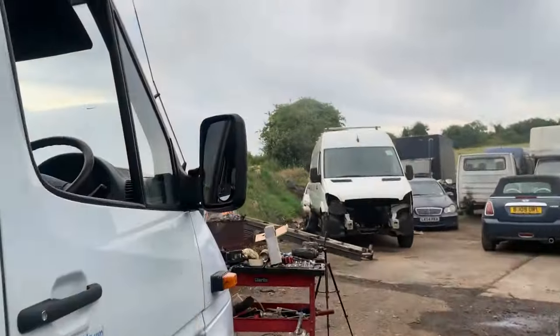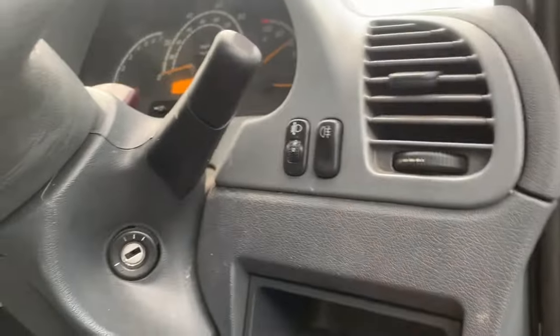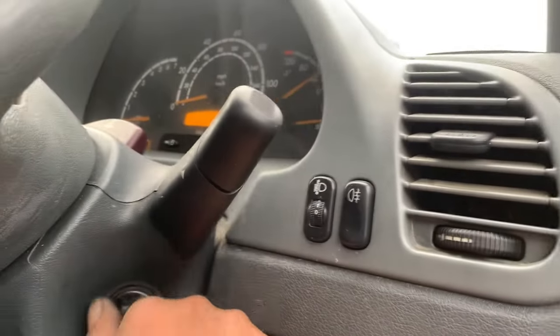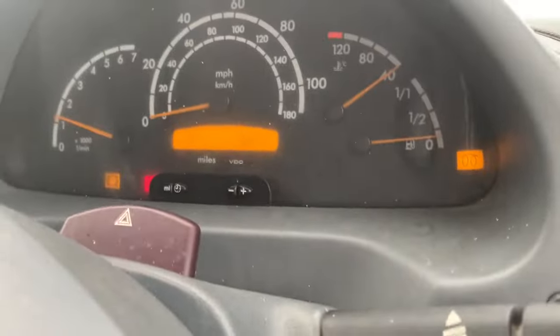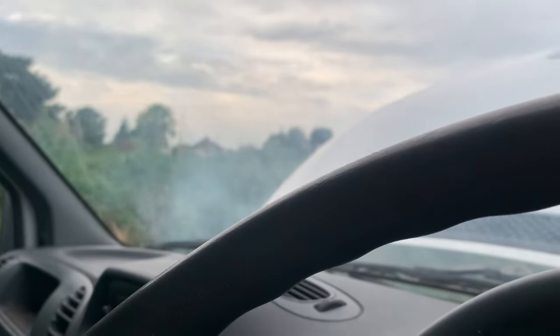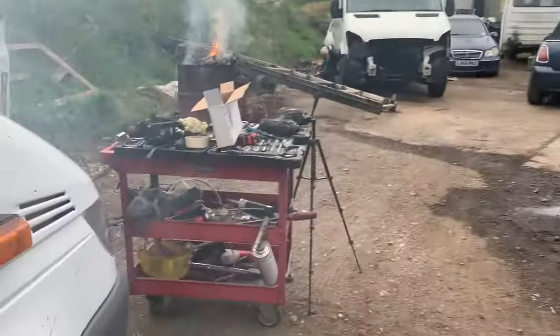Right, got these. Voila. Demonstration here. I mean, look at this, clean. It's even got the flappy things. 129,000. So we are away. As you can see, we're a bit fumey under the front. It does fire up and it does run.